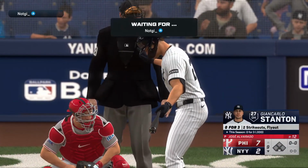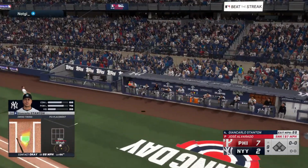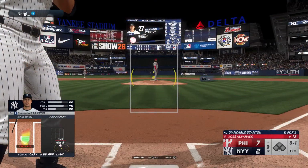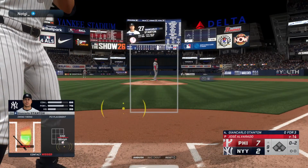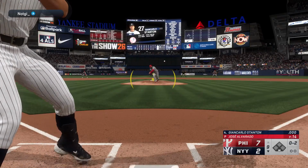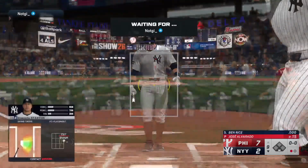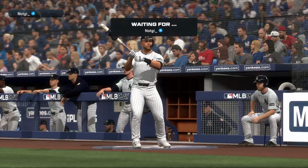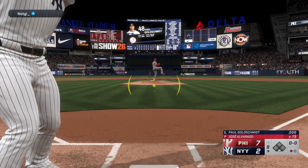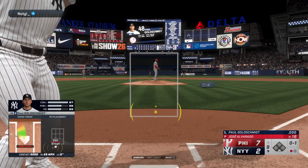Here at New Yankee Stadium in the Bronx. Bottom 9. Giancarlo Stanton stepping in now for the Yankees. The 0-1. Late that time, and it's strike 2. Got him swinging. Up next for the Yankees, the first baseman. Right. The Yankees going with a pinch hitter. Paul Goldschmidt looking to start something with one gone. Goldie in the box as he fouls off the first pitch.